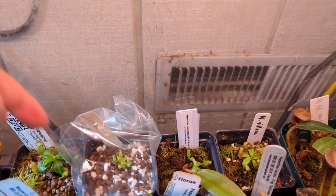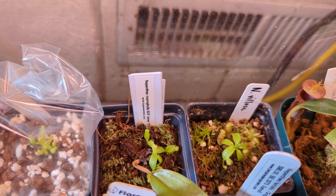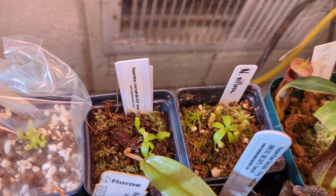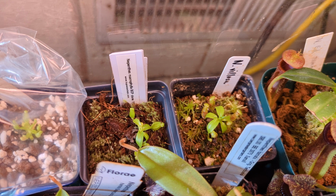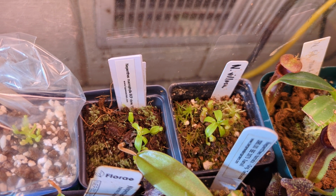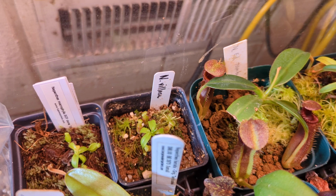So it's right here, little Macrophylla clone 1998-23 from BCP. I actually have no idea what this will look like. I know some people said there's a good sized one out there. I can always find a reference. I have not found a reference for it.